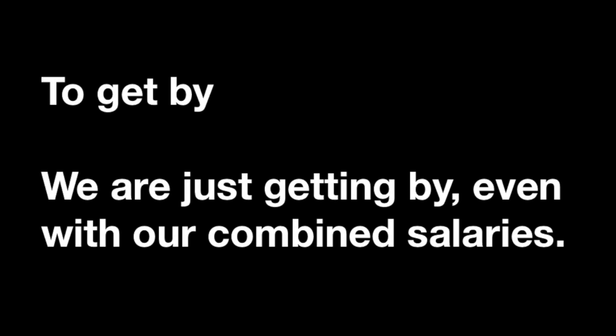To get by means to manage, usually in a fairly difficult situation. So we are just getting by, even with our combined salaries, means that even with all of our money combined, we are just managing to pay the bills and pay for food and everything. To get at means to imply or to hint. Do you see what I'm getting at means do you see what I'm implying? Do you see what I'm hinting at?